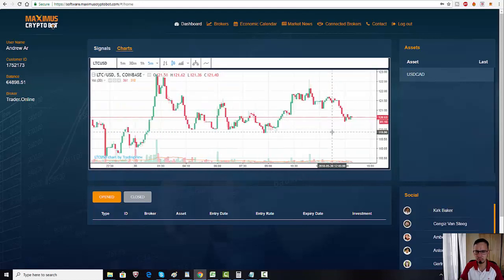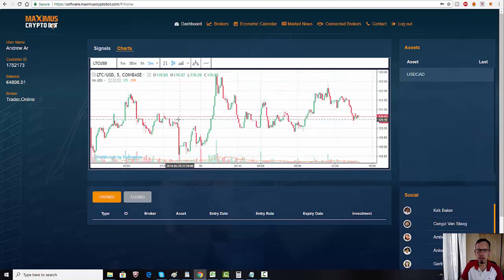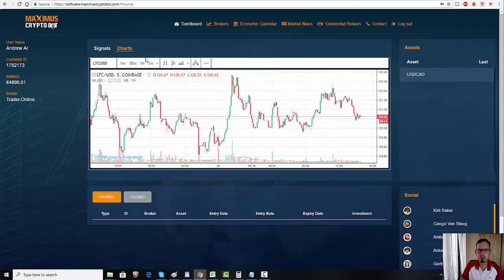Okay, this will be a tricky trade, okay? So if you are a newbie, I would advise you to avoid this trade because it's touching. It's gonna go above this level, so it's gonna go about 120.84, and then it's gonna go back down. But Signals is expecting that it will be a call trade. So let's go. This will be kind of 50-50.